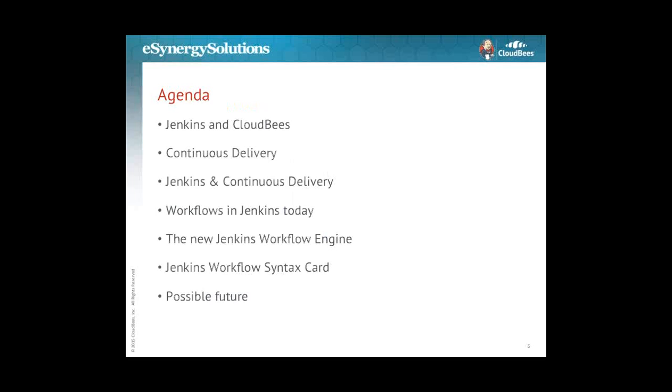So tonight's agenda: I'm going to discuss a little bit about Jenkins and CloudBees. We'll briefly review what continuous delivery is all about and share the definition with you to make sure everyone's on the same page. And we will talk about how Jenkins works with continuous delivery and how it integrates within a continuous delivery process. We'll talk a little bit about how continuous delivery was done before workflow was around, and then we're going to look in detail at the workflow engine, the reasons why it was created and how it works. And I've got a demo to show you on that. We'll then recap on some of the workflow syntax, and then right at the end I'll look to the future and say where workflow is going to go and some of the things that are just coming out.